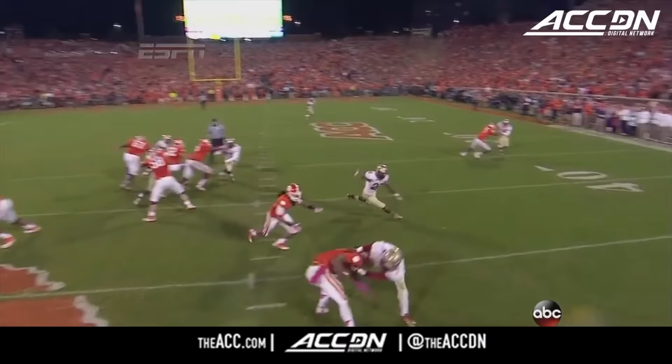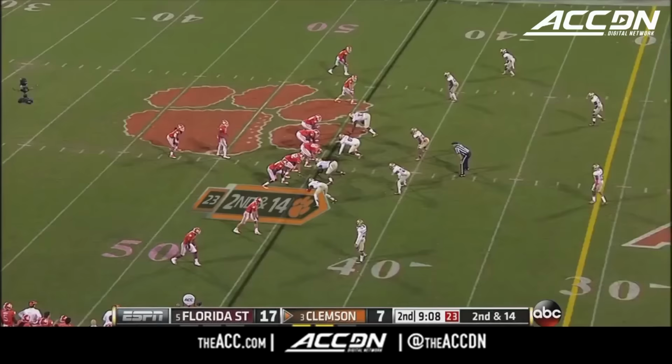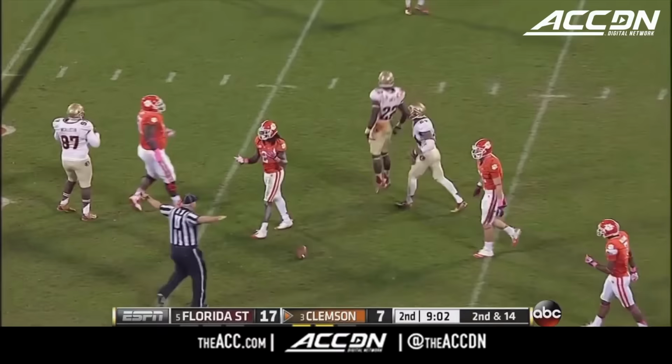You know, he's reading Christian Jones. If he comes down, he's going to pull it out. He faked down on the back and then came back to Tajh Boyd. He misread that. Now, that was Zach Brooks blowing a block, too, number 24. He's got to look in that direction. Incomplete.